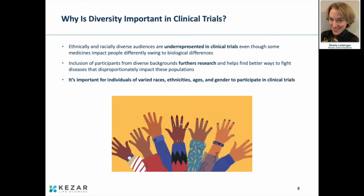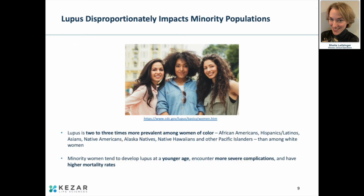So why is diversity important in clinical trials? We want the people to be representative of those affected by the disease, such as studying the right age range of those most impacted by the disease. Ethnic and racial diversity is also important, as different diseases affect different genetic backgrounds, and certain diseases may impact some people more than others. There are certain blood pressure medications, for instance, that are actually less effective in African Americans than other races. So it's important to better understand why. Lupus affects Black and Hispanic women more. The prognosis is often worse. Minority women generally develop lupus at a younger age. They have more severe complications and higher mortality rates.